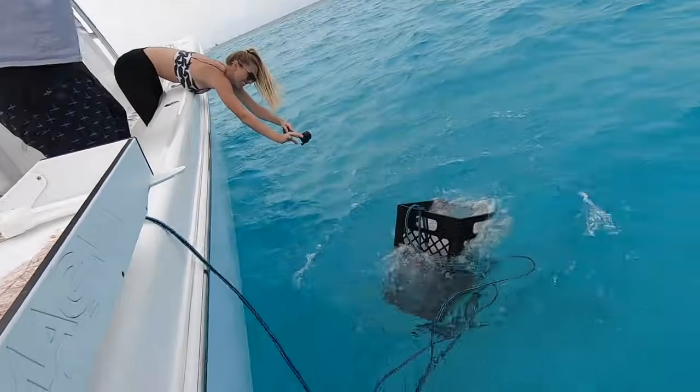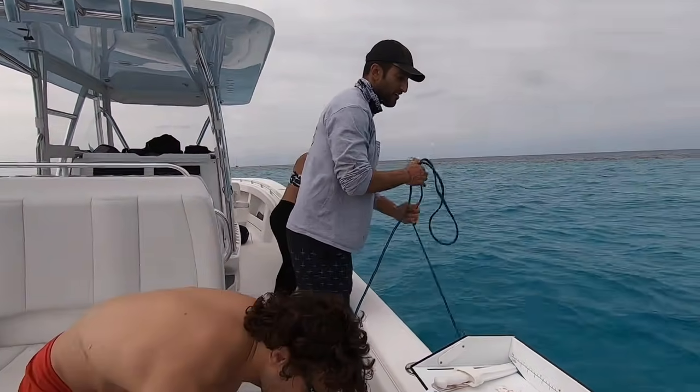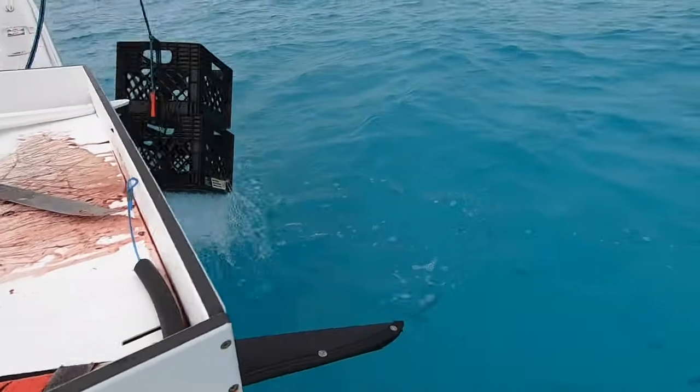Putting some bait in the water. Let that sink down. Beautiful. I like the splash. Oh yeah, that's how they know. They know the crate's in there.